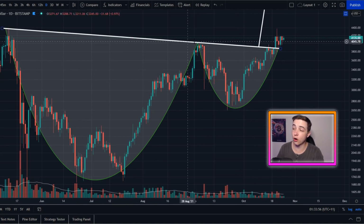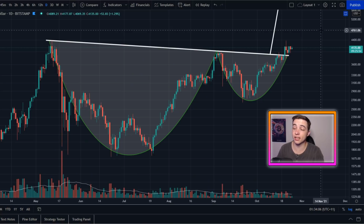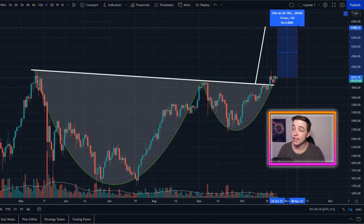And for as long as we can hold the breakout line for this cup and handle pattern, which is coming in at just beneath 3.9k, then the technical price target is still in play for this pattern. And by the way, the technical price target for this pattern is coming in at around 6.2k, which from the current price of Ethereum is still another 50% gain to the upside.